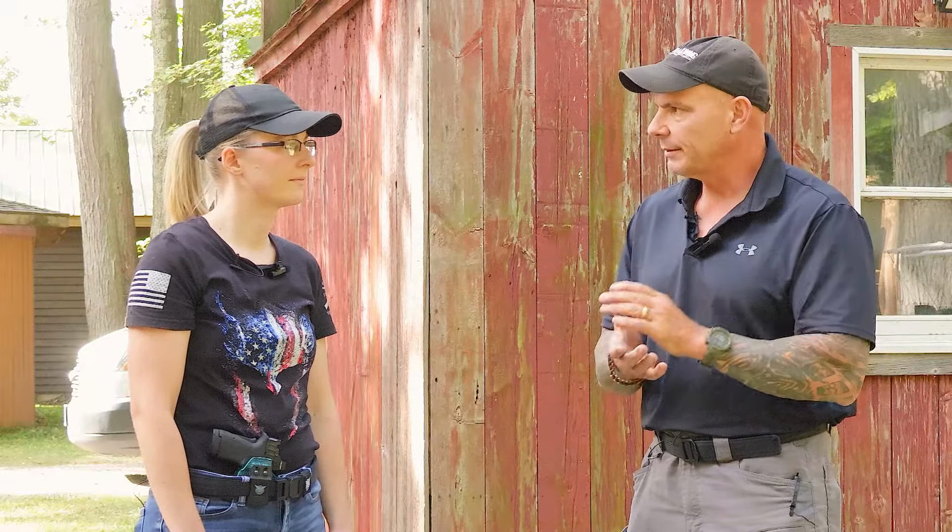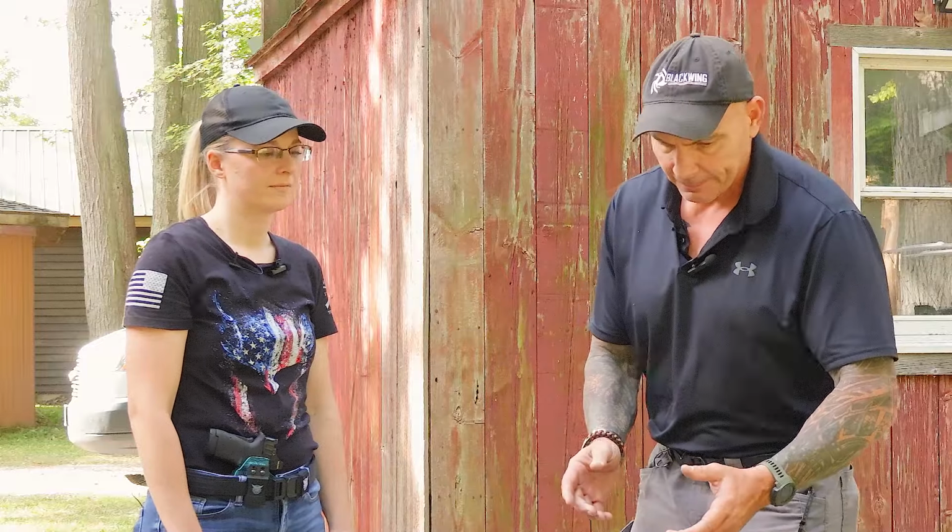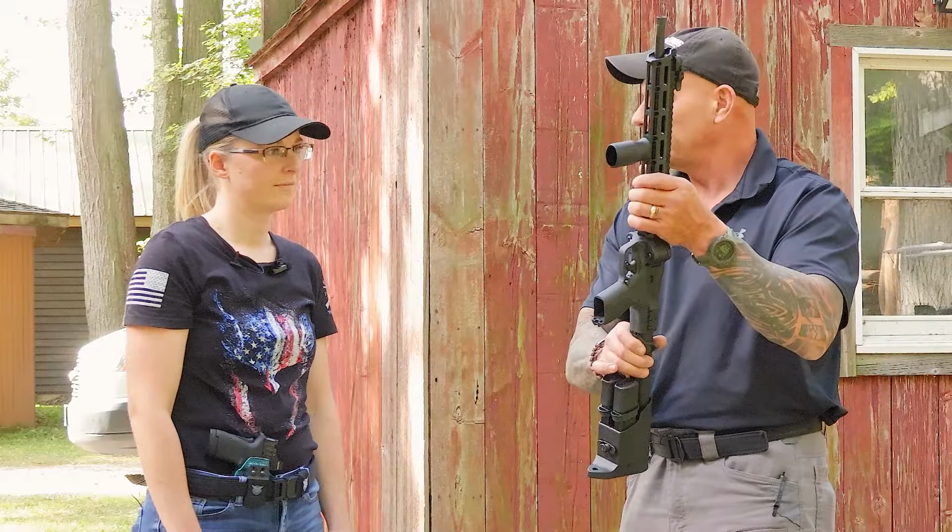Kel-Tec makes one called a Sub 2000 that folds kind of backwards on itself. And it looks for all the world like a backpack gun. You could put it in a backpack. I know you and James do a lot of hiking. You could do something similar with this, right?